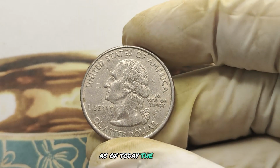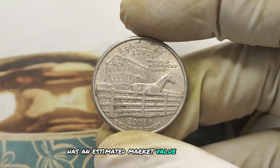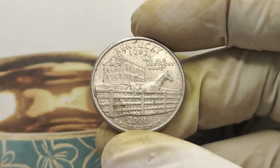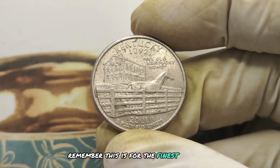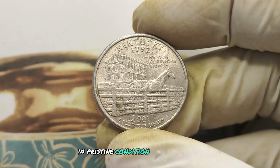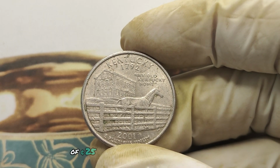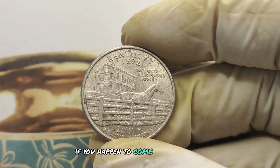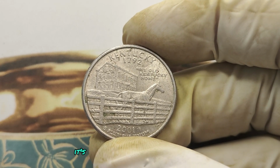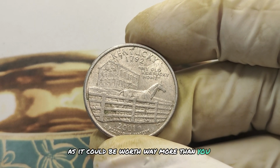As of today, the 2001p Mint Mark quarter with this error has an estimated market value of around $1.2 million, but don't get too excited just yet. Remember, this is for the finest examples in pristine condition. Most of these quarters are still valued at their face value of 25 cents, unless they have the double die error. If you happen to come across one of these quarters, it's definitely worth taking a closer look, as it could be worth way more than you expect.